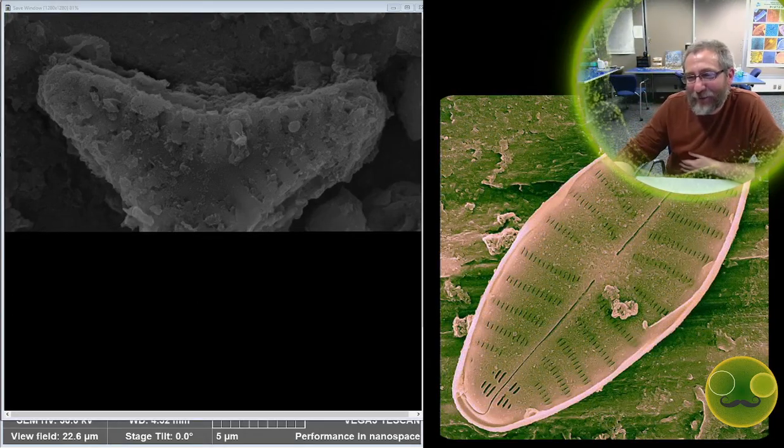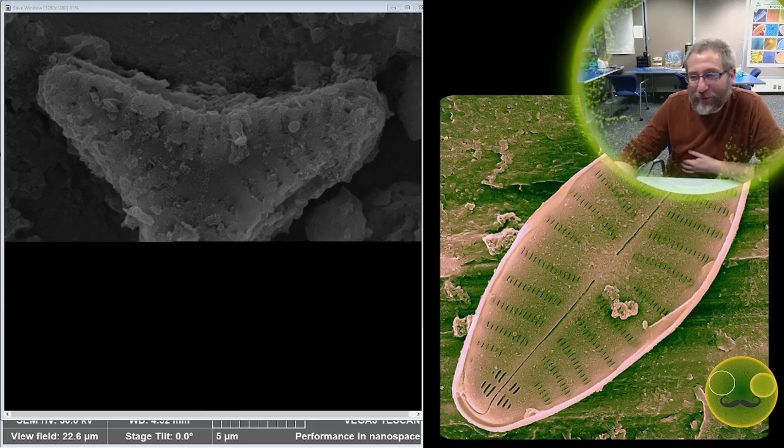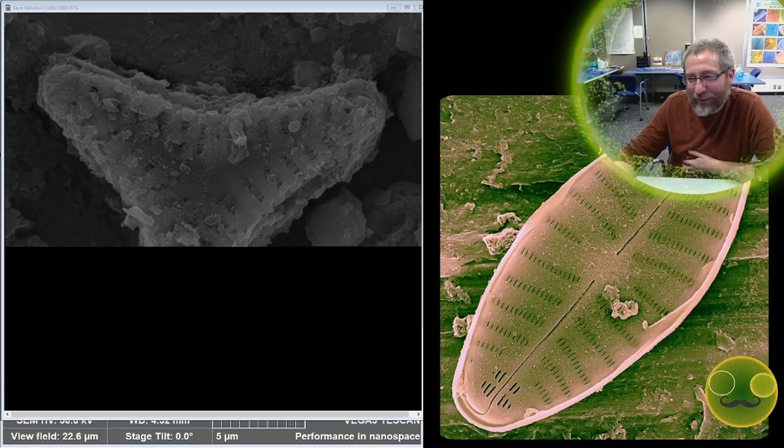Do I take the SEM home? No, the SEM stays here. The light microscope goes home with me. One of them, one of three does.